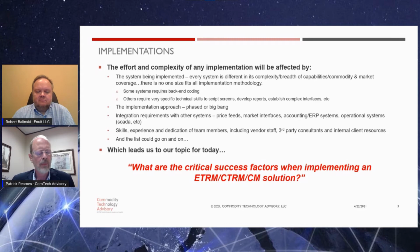I also know from our previous conversations that you view data and having clean data as a real key to success in the system. No, I'm sorry, go ahead. Is there a particular approach that you recommend when you implement your products in terms of how to bring that data into the system?